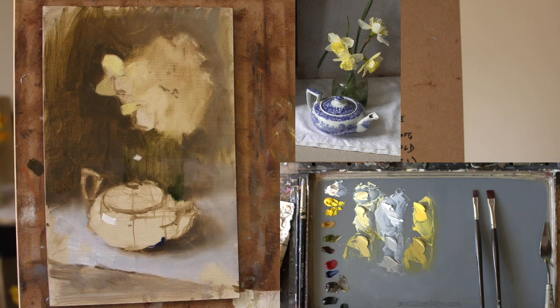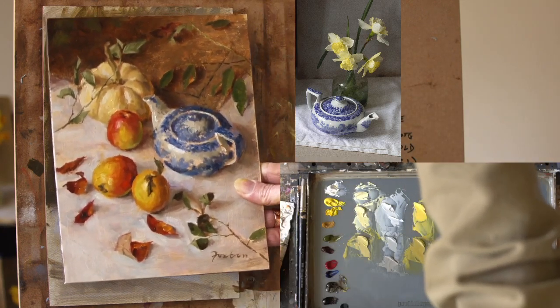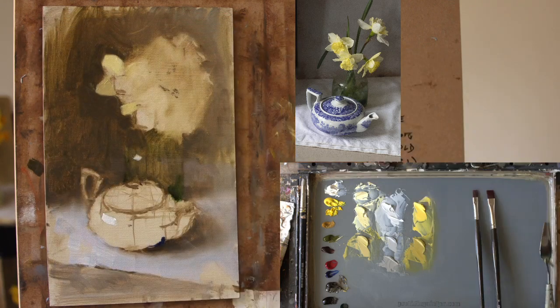So here's another painting of the same teapot. I don't paint a lot of detail. I make sure I get the colors right and the shape hopefully right. I suggest it more than paint it.